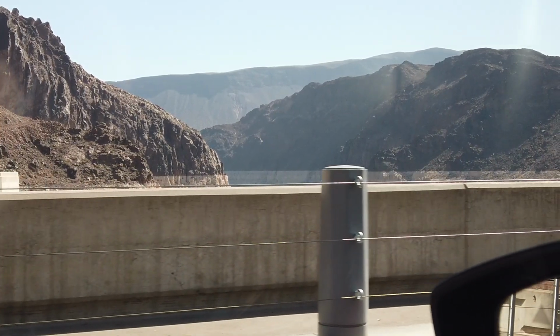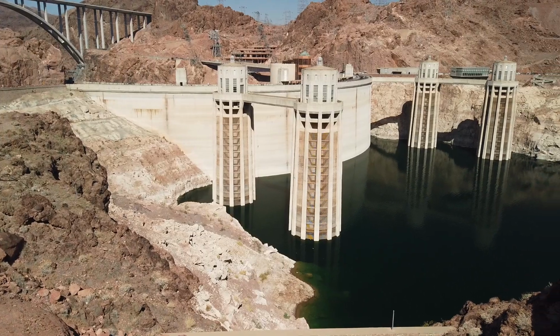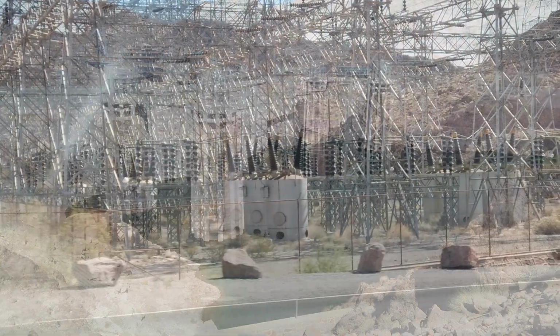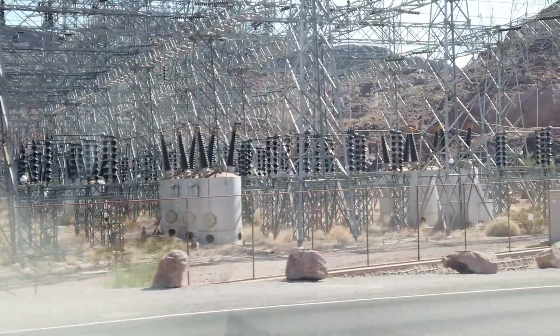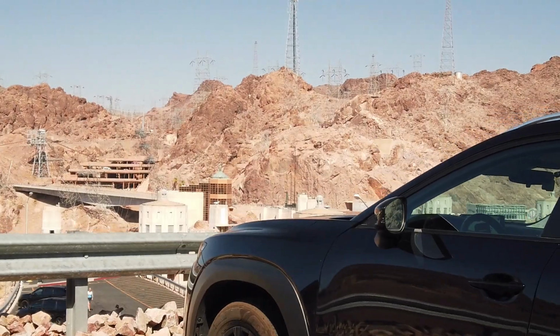Well, I didn't really expect to be able to drive across it. Quick security check and down the road, and off we went. We're just at a little overlook point here, and what a fantastic piece of engineering it is. Obviously, hydro, lots of electricity lines around here as well, supplying, Lord knows, how many casinos just down the valley or down the road. But well worth a little stop.